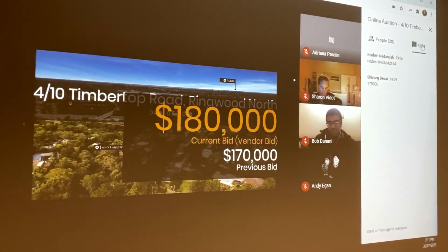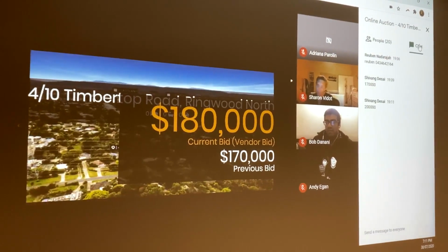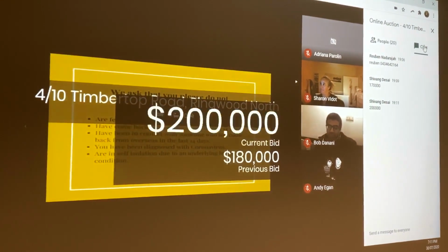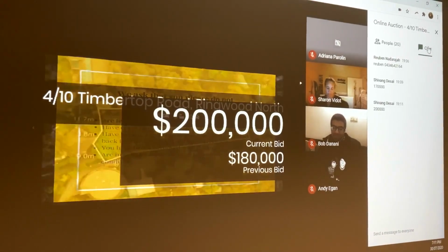Second call, 180. 200, even better, bang. I got that at 200 now. Let's go 210, 205, I'll take it. Why not? All money at 200,000 I have here. At 200,000, clear bid offer now. 200,000, call it three times. First call, 200,000.